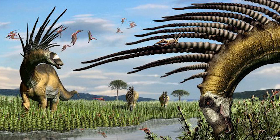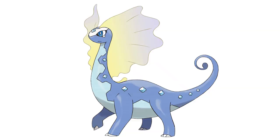Bajadasaurus was a genus of sauropod very closely related to Amargasaurus, most commonly depicted with either a frill or long spines coming out of the neck. Most recent research has assumed that it has been spikes rather than a frill, but occasionally reconstructions or representations are still shown with a frill, such as in Pokemon.